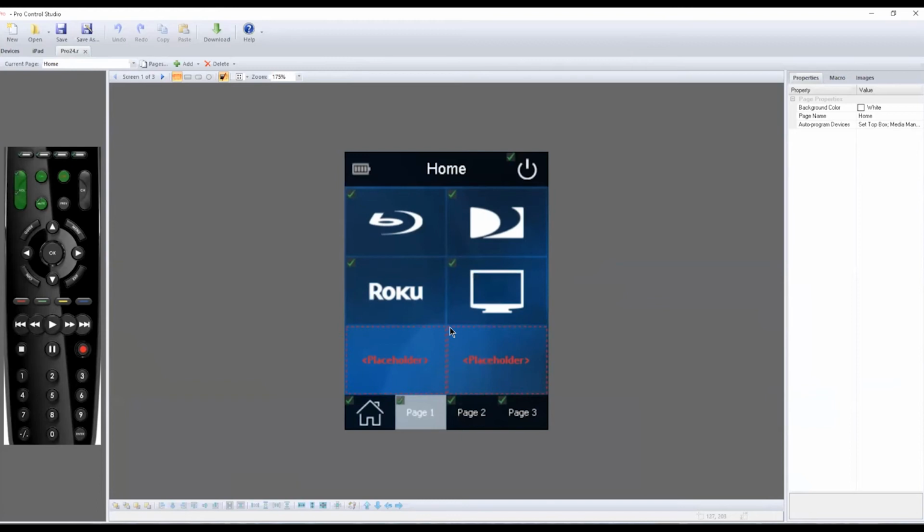Now, graphics are a great part of Pro Control. You can use your own graphics. You can go and download if you see a cool icon for a Blu-ray or a DirecTV and you want to use that, no problem. In fact, I have a directory that I created on my computer, and I just used it to download images any chance I got. If I saw something that looked cool, I download it. And over time, I've developed a lot of images that I could use for my projects.